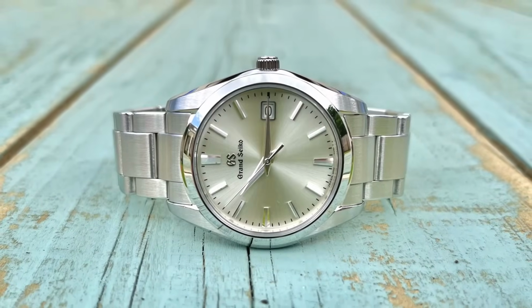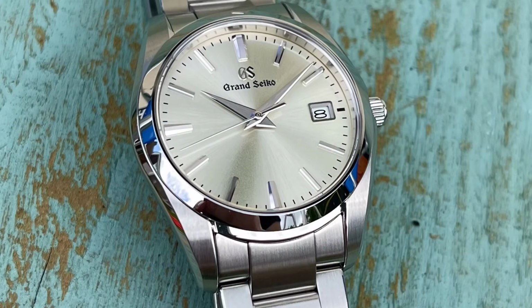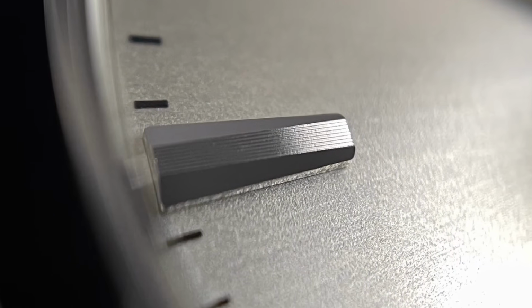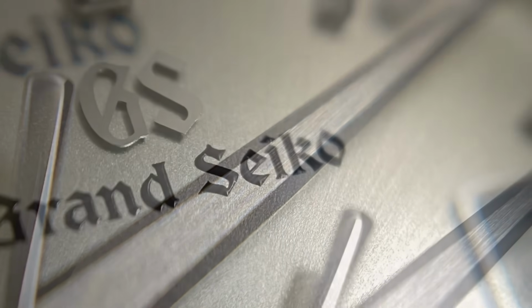So there you have it. That is the current state of my Seiko, Grand Seiko and Credor watch collection. I think I will produce another video in the near future showing my watch collection in total. It'd be good to show you all of the watches that I consider to be watches that I own for me, not watches that I'm necessarily owning to review.